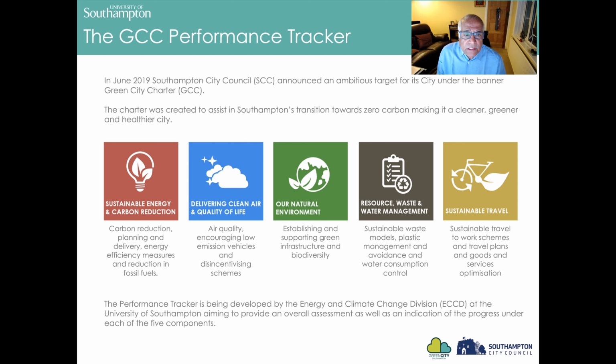The Green City Charter was created by the City of Southampton to allow it to transition towards zero carbon, making its city cleaner, greener and healthier for its citizens. The charter is based on 5 pillars, and these are sustainable energy and carbon reduction, delivering clean air and quality of life, natural environment, resource, waste and water management, and sustainable travel.